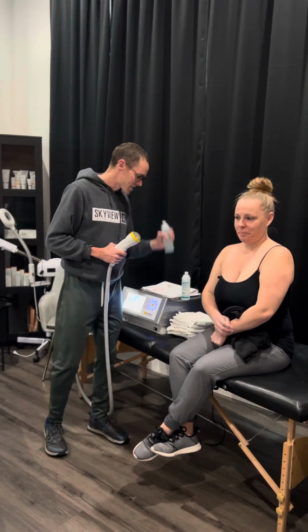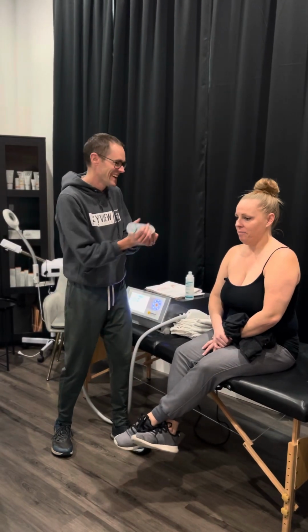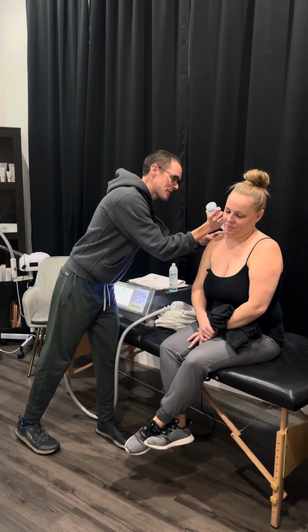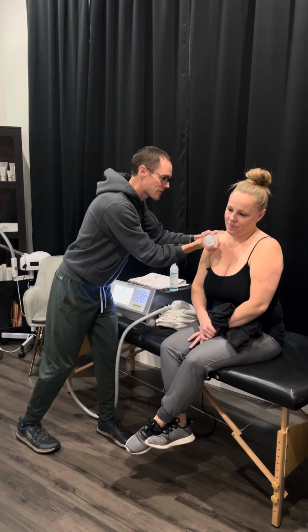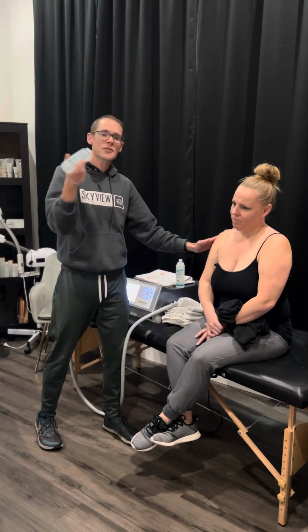Sounds good. And so we use ultrasound gel, and unfortunately it's not too warm. It's okay. So we're just going to go right on here. It was kind of in the front of that shoulder, and like you said, it was kind of more neck into shoulder. Yeah. This works for all different body parts.